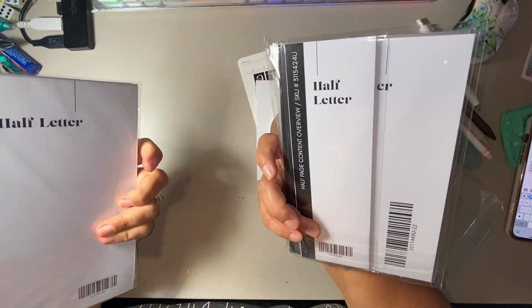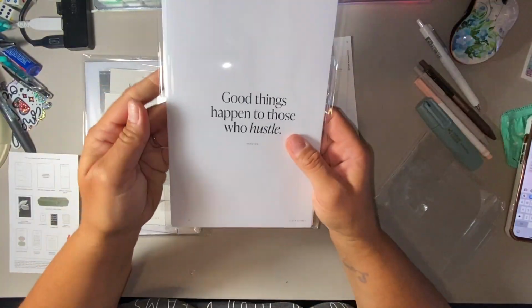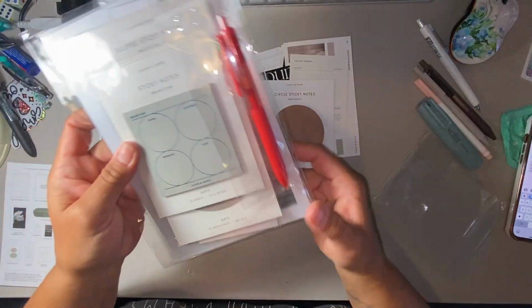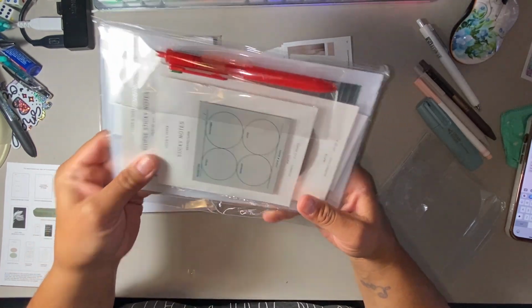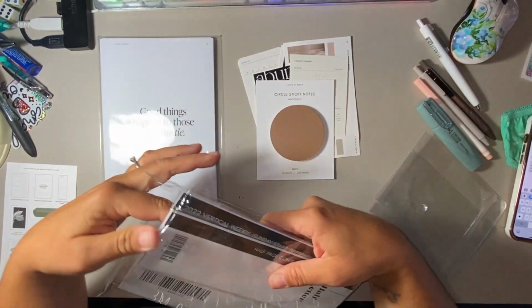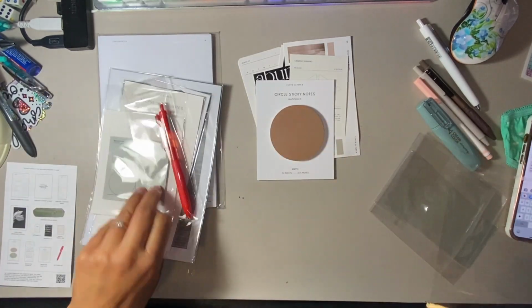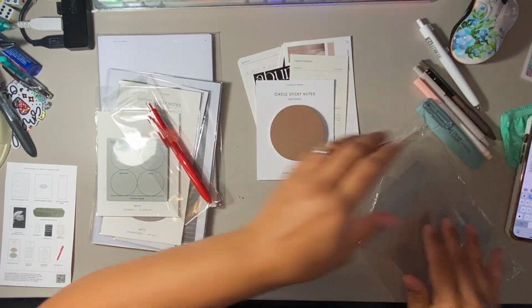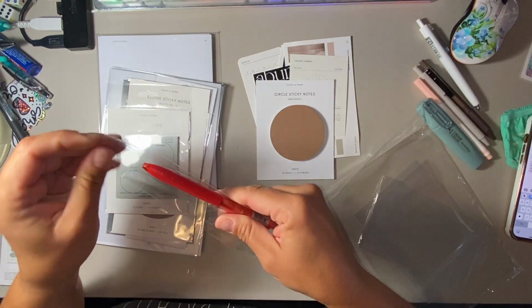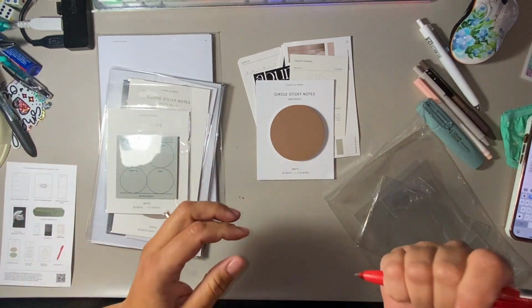So then I think what we'll do is open up the creative planning bundle. I'm excited to see what's in there. Let's open up this one first with the pen. There's a whole bunch of goodies in here, guys. Everything is wrapped individually, so I apologize for the unwrapping of the plastic. I'm going to try out this pen and see how it writes.